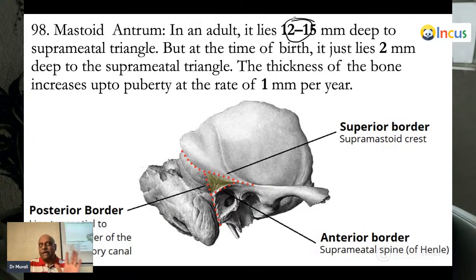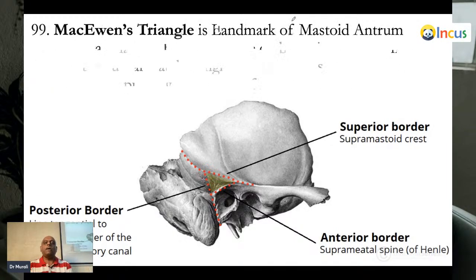At the time of birth, if you look at the mastoid antrum, it is just 2 mm deep to the suprameatal triangle. And the thickness of the bone increases by the time you reach puberty, almost 1 mm per year. So that is the reason the mastoid antrum is very easy to approach in a pediatric population. That's the point. Now comes a very important question.